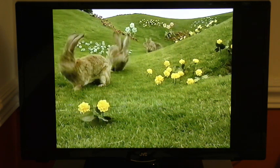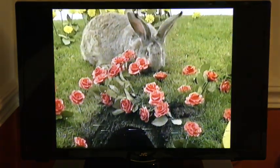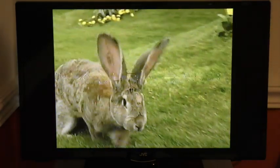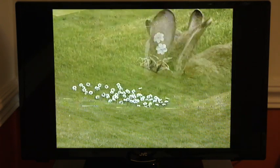I don't think we've ever seen them up close before. Certainly not in detail, like where they live and stuff. I don't remember any of these scenes from the show when I was a toddler.